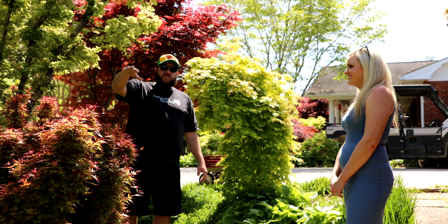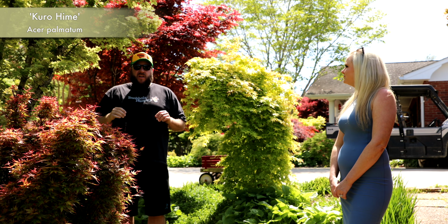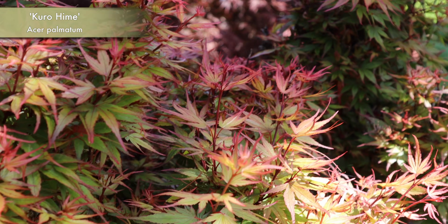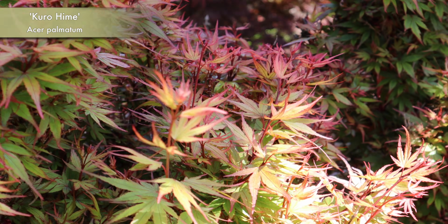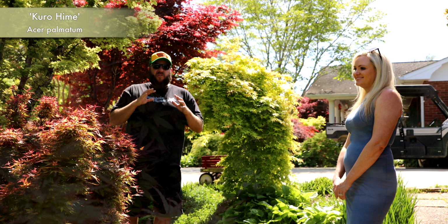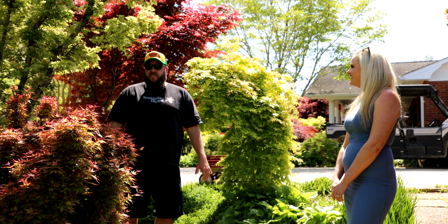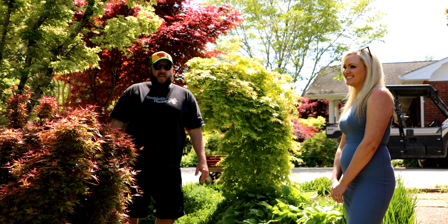Guys, in front of me here, I've also got a Kurohime. I know you're gonna ask, absolutely love that one. One of the best forms for a multitude of colors. It's interesting right now, but I actually love it late summer when you get that pink new growth going over top of that kind of greenish older growth. There's a ton of crazy plants going on here at Maplewood Gardens. And yeah, let's just keep taking them around.